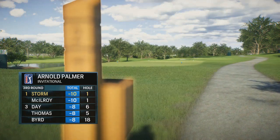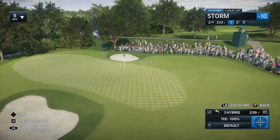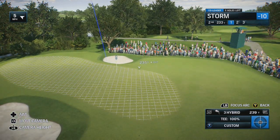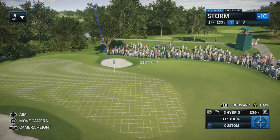You can see us tagging Rory. Back to the action here at the Bay Hill Club and Lodge. Second hole, it is a pretty demanding par 3, Frank. Goal really is to just carry that front bunker or sneak it a little right of that and try and cheat it around. Okay, here we go.